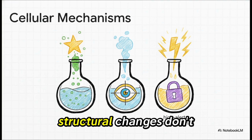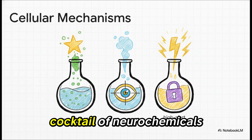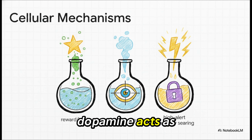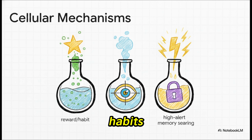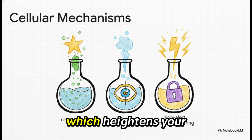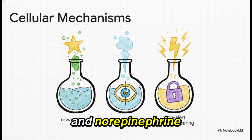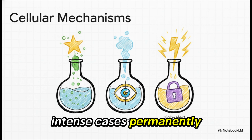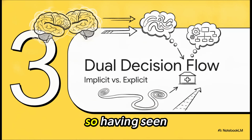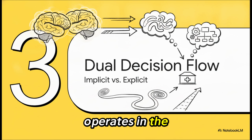Of course, these structural changes don't just happen in a vacuum. They're powered by a very precise cocktail of neurochemicals. Dopamine acts as your reward signal, reinforcing procedural learning and solidifying diagnostic habits. Then you have acetylcholine, which heightens your focused attention when you are actively trying to learn a new pattern. And noradrenaline? That kicks in during emotional or high-alert situations, pretty much searing those rare, intense cases permanently into your neuroarchitecture.